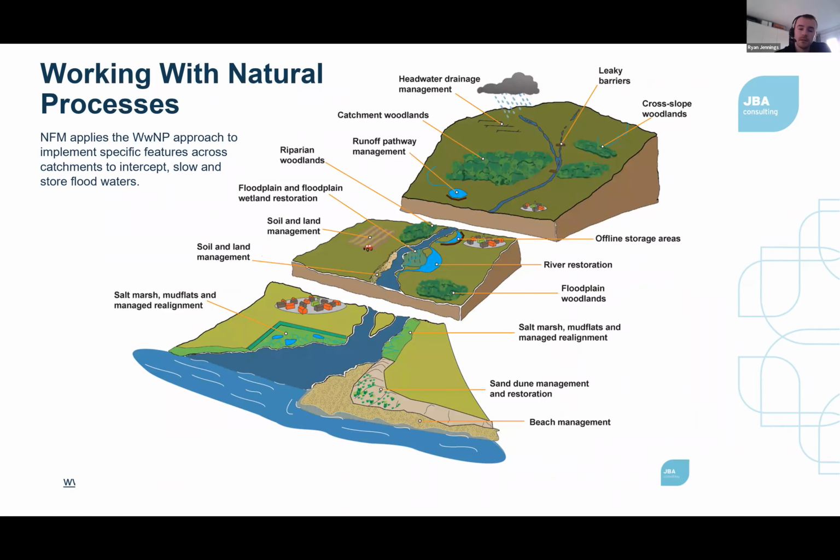So this is obviously an image that most of you will be very familiar with as part of the evidence base for NFM. Here we are highlighting all the types of NFM measures that we might look to add into some of these models. In particular, the upper reaches of the catchment, so in terms of leaky barriers, headwater drainage, catchment woodland, things like that, and then also moving on to some of those in the lower parts of the catchment as well, so your river restoration types, your soil and land management, and your riparian woodlands. We won't be covering any of the coastal stuff within this presentation, but focusing on those top two segments there of the river channel and the catchment.